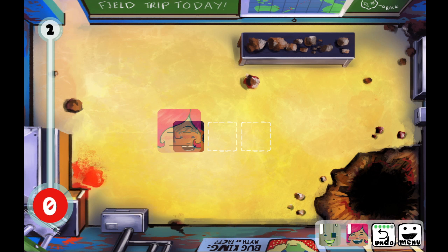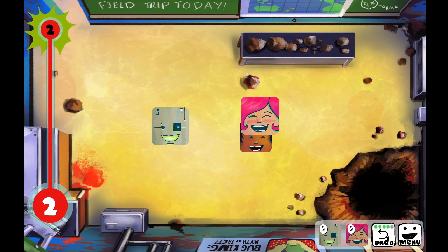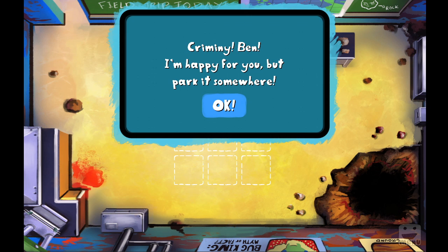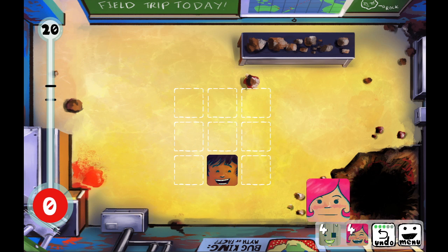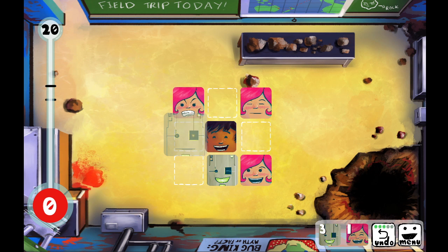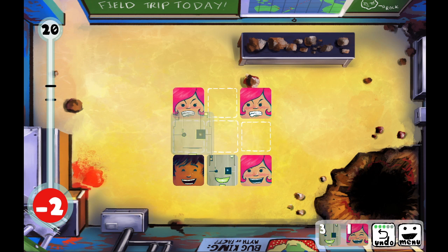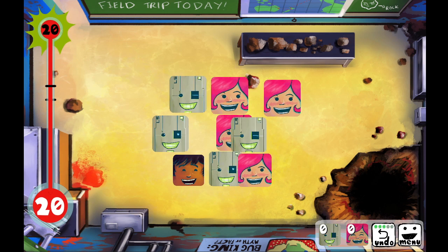So, I don't want to have the girl next to Ben because she'll get mad. So I'll put her on the end and wait for Ben to move. Put the robot in there. Double healthy barbell. I've got a fever pace. Criminy, Ben, I'm happy for you, but park it. Whoa, whoops. I'm going to undo that. So I'm probably going to want to put the girls in the corners and trap Ben in a corner somewhere. So probably this corner. Ben, dang it, Ben, go back down. Ben, go back down. Go. Ben. Seriously, down. Yeah, there we go. Excellent. Yay, 20 happiness.